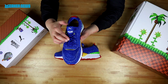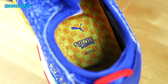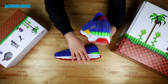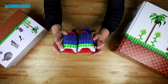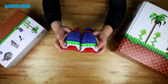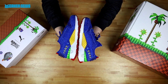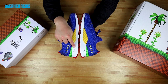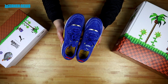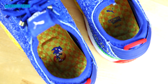Quick shot of the tongue shows you the Sonic the Hedgehog and Puma co-branded tongue label. And the same goes for the insole. If you go to the heel, you'll see the R System detail right at the heel of the sole. R System, again, is a nod to the RS franchise that debuted in the 1980s, and of course RS-0 Running System placed right here at the heel. Another shot of the insole shows two different Sonic the Hedgehog Puma insoles in the gold checkerboard.